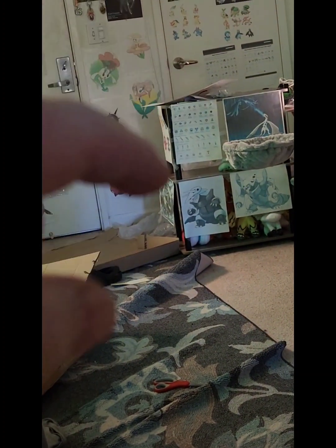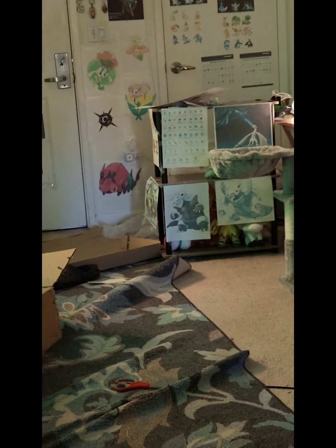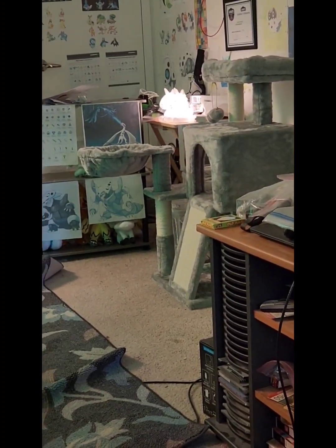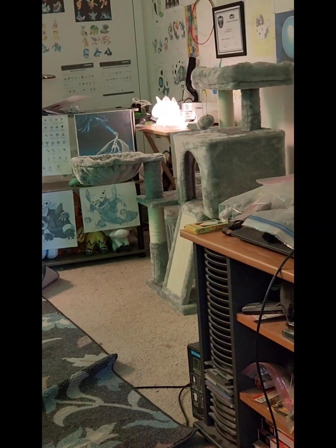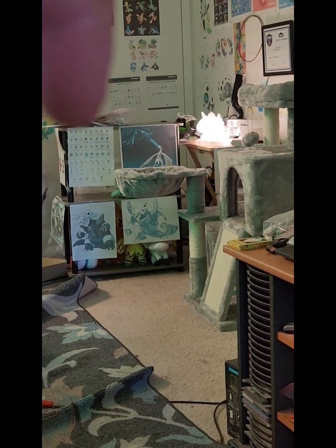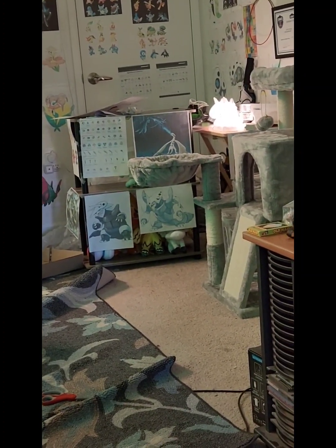And on top of that, I also got a small little bookcase. That thing over there, I also assembled that too, so that way I can move my plushies from that chair over there to over there. But the cat tree is already assembled. I got the cat tree on Amazon, and I got that shelf too on Amazon. It all arrived intact.